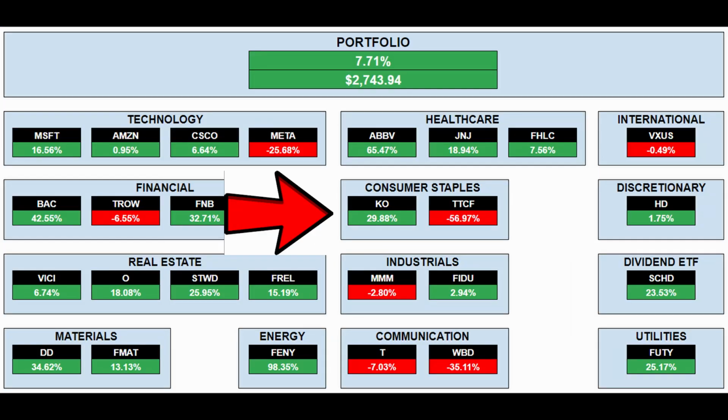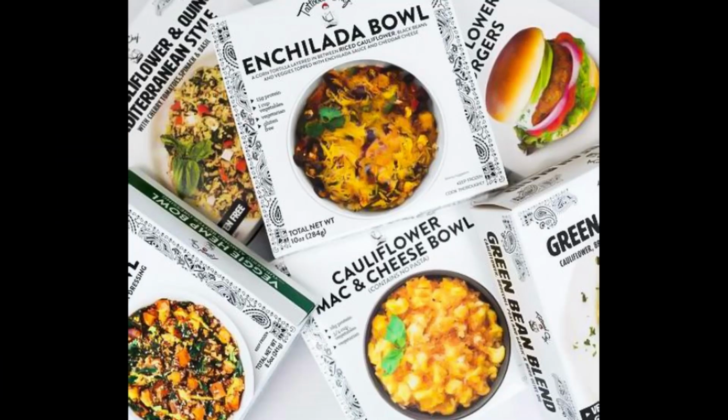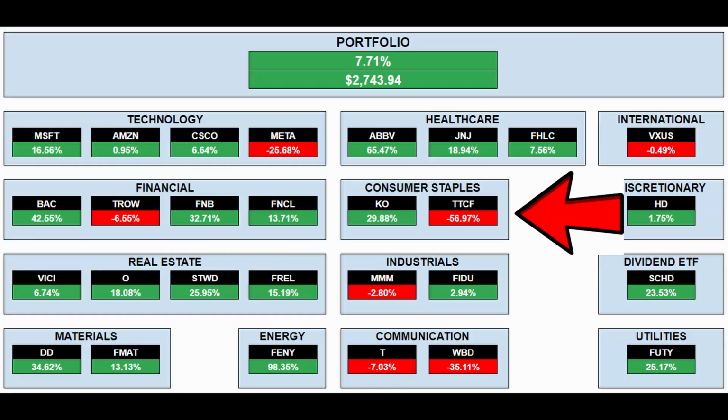In consumer staples, you'll see that Tattooed Chef, which is TTCF, is down. It's my most in the red company, almost 57% in the red, so I do want to average down on that. I am bullish on this long term, not in the short term, but long term. So I plan on putting a little bit in here and there, and I want to add some in June.